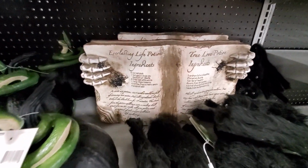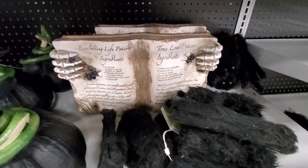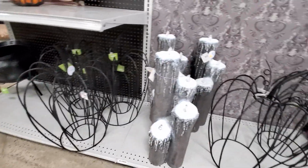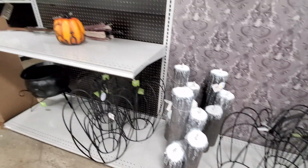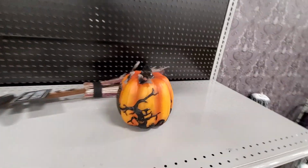Oh, look at that. That's like potion ingredients there. You got little spiders and skeleton hands and everything. This is some cool stuff in here. Walking along, we have these little pumpkin things right here, little metal stands. Look at these big candles. There's no batteries in them. They don't light up right now, but those are neat. Their stuff's kind of spread around, so it's not all just in one spot. One little pumpkin by himself, he's sad. But it's still a cool pumpkin.